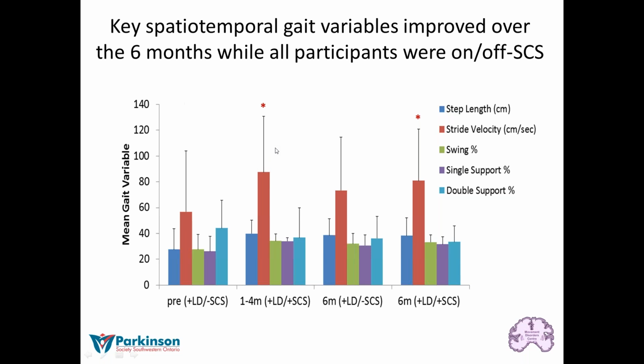I have published these results in a really good journal in the last month. And what I did in the discussion is that I found a paper from a group from University of Waterloo that showed that Parkinson patients without gait dysfunction have a stride velocity of about 85 centimeters per second. So what we were able to do in this study is that the spinal cord stimulator device was able to improve the stride velocity to a level at which patients without gait dysfunction are at. It's a really terrific improvement that we're able to do with this spinal cord stim device.